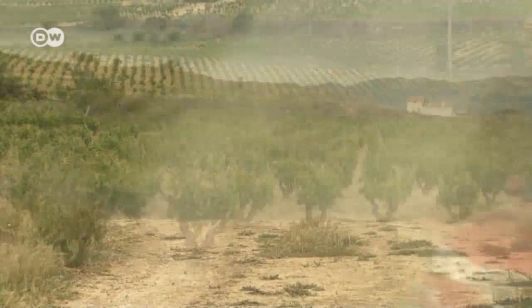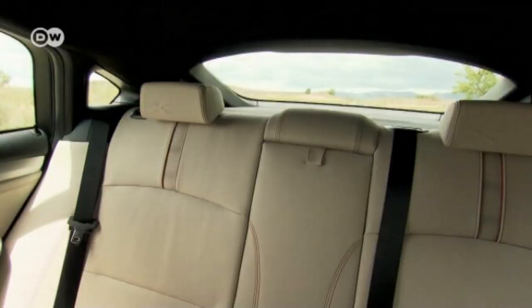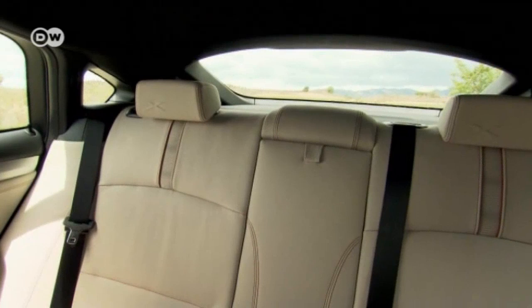But in Sasha's opinion, the X4 is too classy for those kinds of surfaces. And at 78,000 euros, it's also quite expensive. Visibility in back is limited, but the car is a real looker.